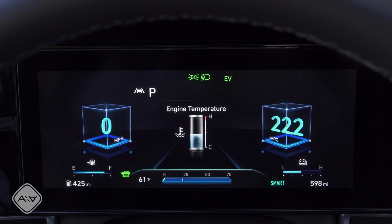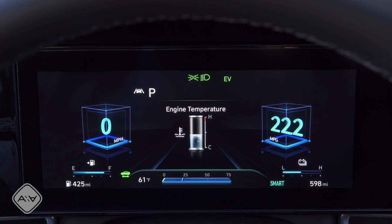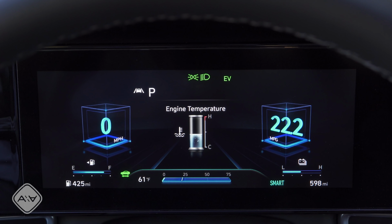And then we have this very unusual look right here where we have some little cubes, and they do rotate around as you're driving, and they constantly sit there and blink. This display is a little bit different in the non-hybrid model. In the hybrid model, we obviously have something very focused on fuel economy over here on this side.